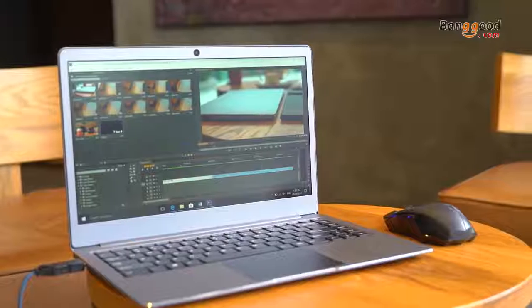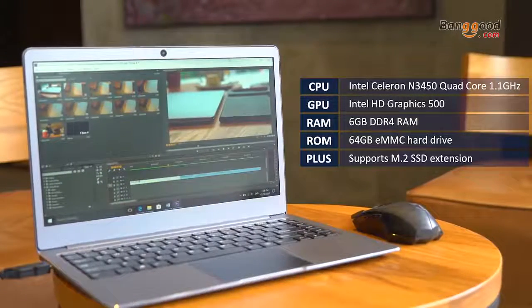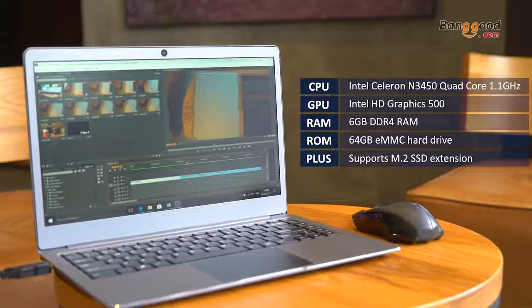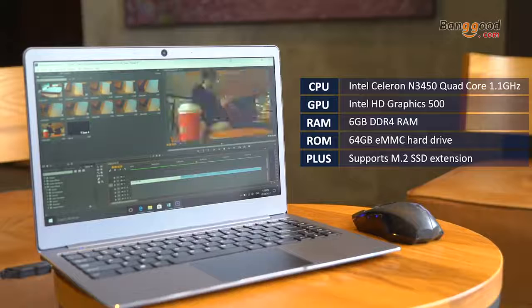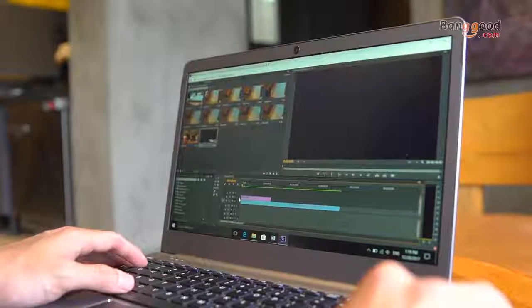Regarding the hardware, it has an Intel 1.1 GHz CPU, HD Graphics 500 GPU, 6GB DDR4 RAM, and a 64GB eMMC hard drive. Supports M.2 SSD extension. With this, I don't think I can play Dota 2, but at least video cutting is fine.